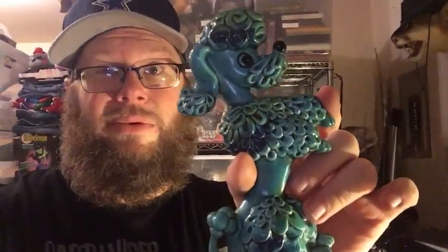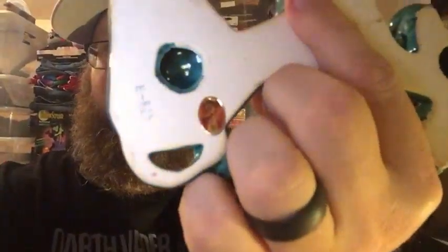Also at that estate sale, poodles tend to be pretty collectible. This thing is a Nesco made in Japan. I don't know if we can see that there. Most of the stuff that I saw online, there's no sell-through history on this. No idea. I think somebody that likes poodles is going to like that.